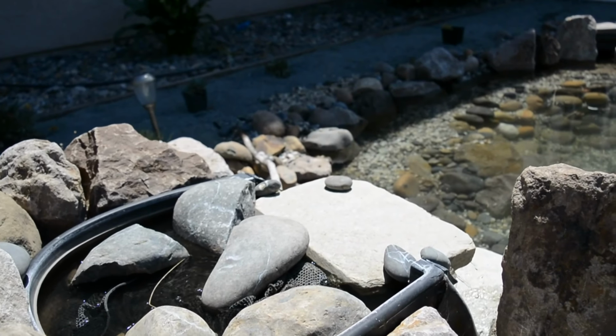So let's turn it on. Here we go. There's the pond.